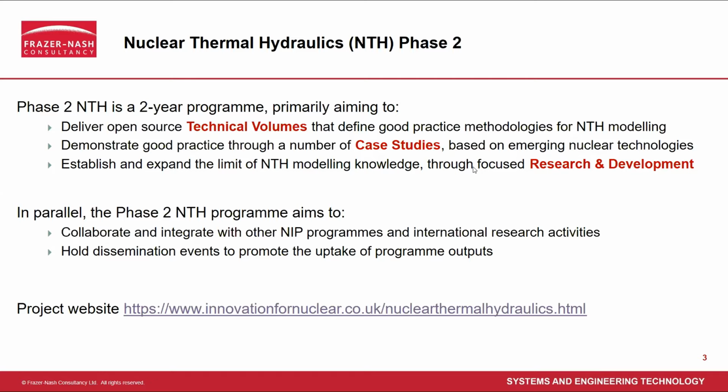And then at the same time, there's a set of research and development being undertaken at the University of Manchester and University of Sheffield that's aimed to fill in gaps in that knowledge. Alongside that core aim, we've also got a key requirement within the program to collaborate and integrate with the other nuclear innovation programs and also international research, and hold dissemination events to promote what we're outputting.